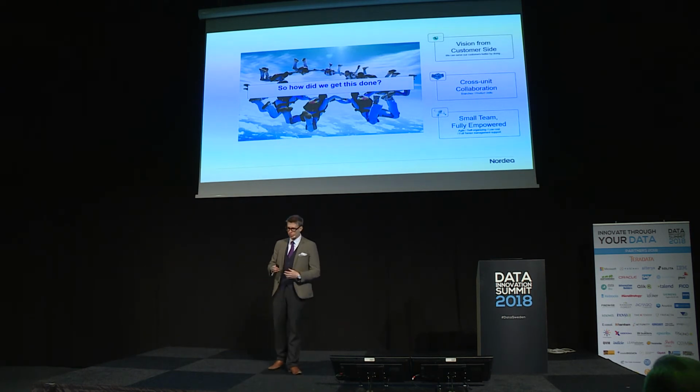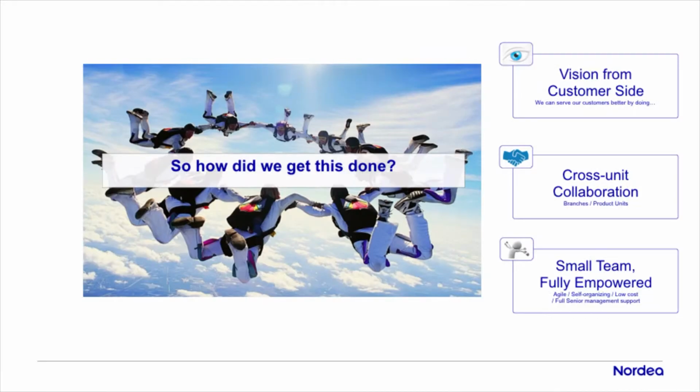But then about the process, what were the key points on why it was able to be done this quickly? I could say that we had three main points that had to be in place. Firstly, we had a strong vision from the customer side, and the customer here is the internal customer, so the relationship manager serving the customer. They had an idea that if we just had this and this in one place, we could serve the customers better.